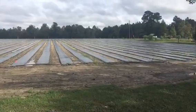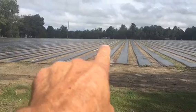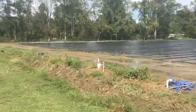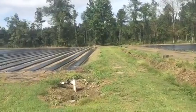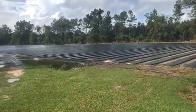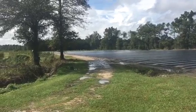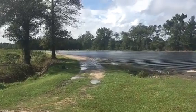Well, here it is. Here's the front field. He's got that all done. You can see the overhead irrigation lines he's got out. They're all ready to go. You can see some water standing in the roads, and all the hoses are laid out for overhead irrigation. He's got this whole field that he was starting on done, and we're all the way back in there where he had that stuff planted. We'll take you back there and show you everything else ready to go.